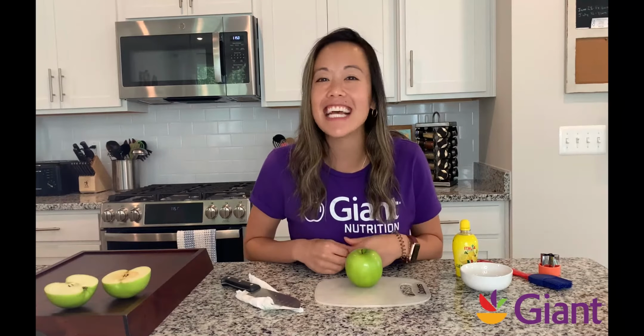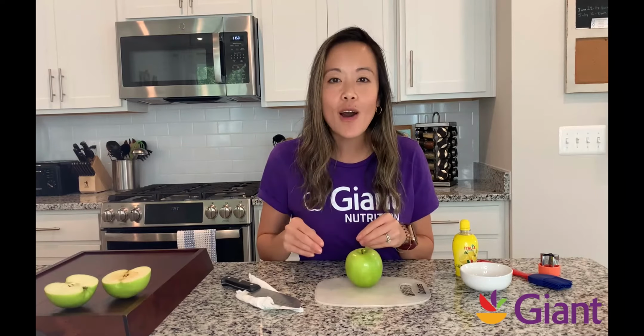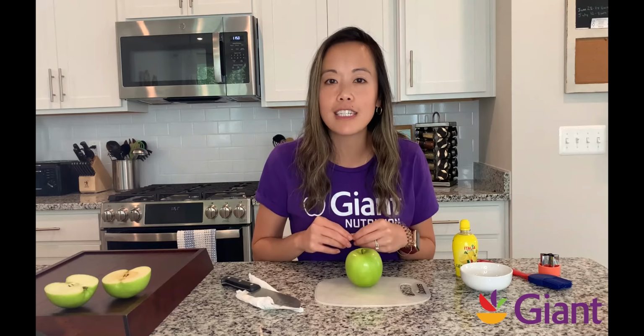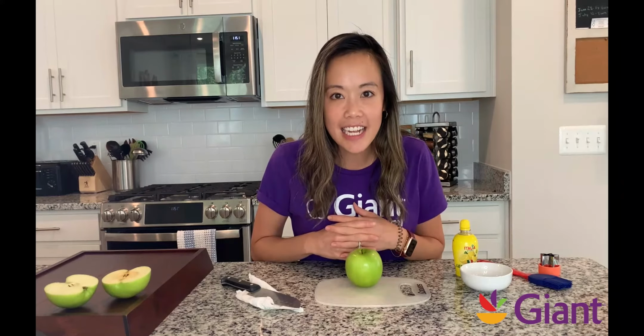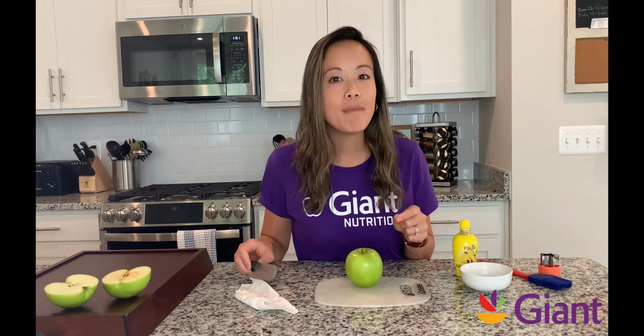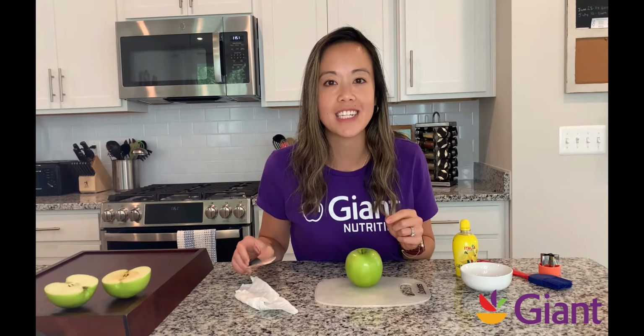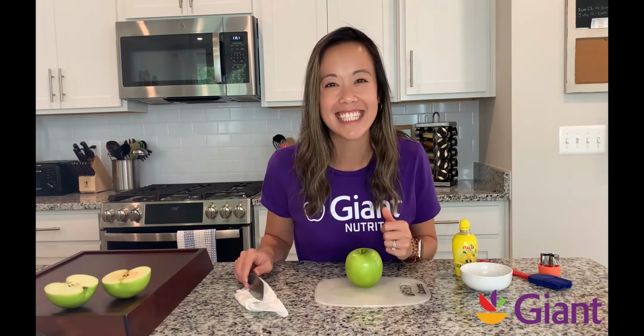Okay, now it's time to get to our experiment. Now keep in mind what I told you before. Some apples brown faster than others. So if your apple takes a little bit longer to brown, no worries, just keep on waiting. But let's go ahead and start our experiment. We are gonna start off with our knife. So if you aren't comfortable with the knife, this is where you can get a parent. And remember, we wanna make sure that we wash our hands before we get to our experiment. I already did. So if you haven't washed your hands yet, go ahead and pause the video and go wash your hands.